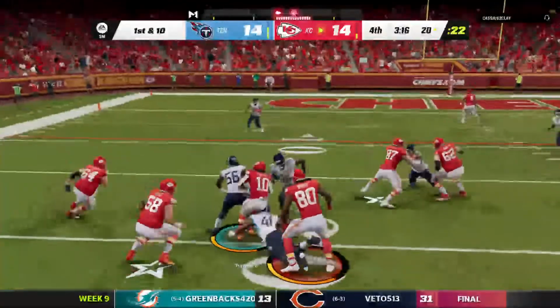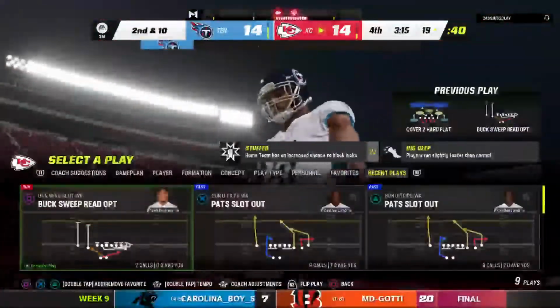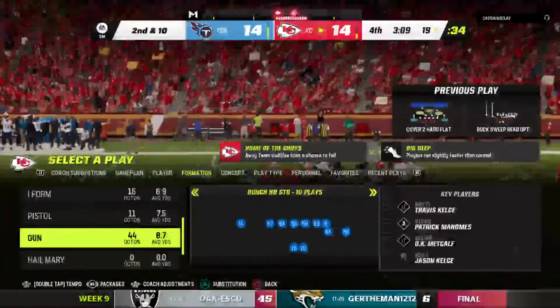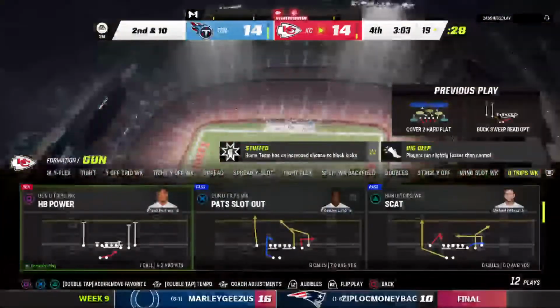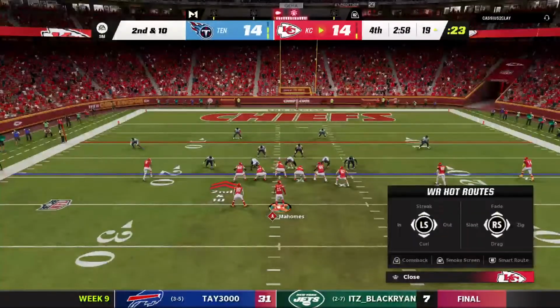From the gun, he'll hand this off. And nothing doing. He's immediately taken down at the line of scrimmage. No gain on the play there. 2nd down. Absolutely love the effort there. The ability to flow from his inside spot and stop that one at the line of scrimmage. Nice linebacker play. So after the run for no gain, here's 2nd and 10.